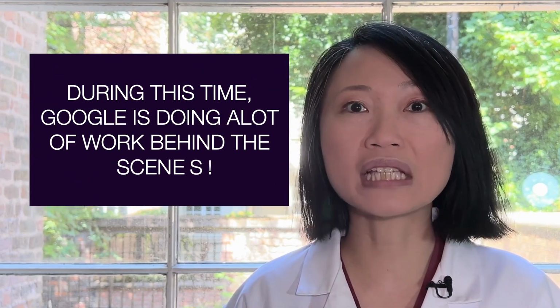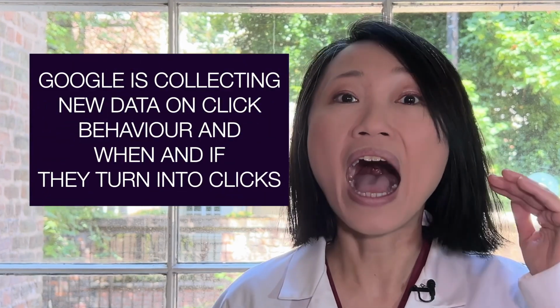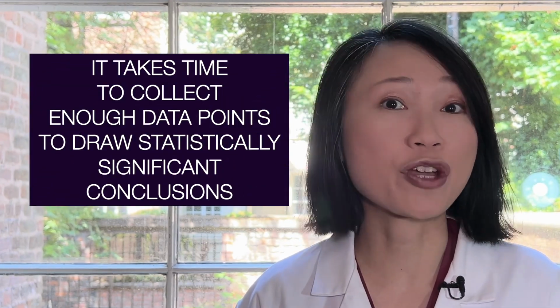During this time, even though you are not making any changes, Google's algorithm is doing a lot of work in the back end. With your new budget instructions, Google needs to gather new data on how users interact with your ads at the higher spending level. This includes factors like click-through rate, conversion rate, and the types of users who are clicking. It takes time to collect enough data points to draw statistically significant conclusions.